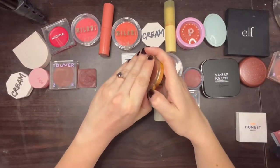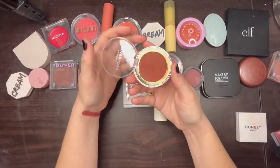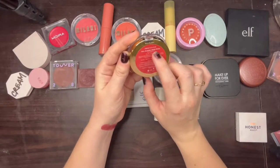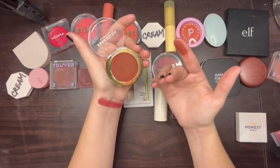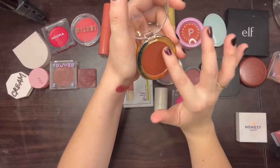This is from their succulent collection that they did. Oh my gosh, can I get these open? That's the real question. This is the shade Full Bloom. Maybe it's Rose Petal. It's one of those two things. The Profusion blushes, I really like. For the price, I think they're like $4 or $5. I feel like it's very creamy.